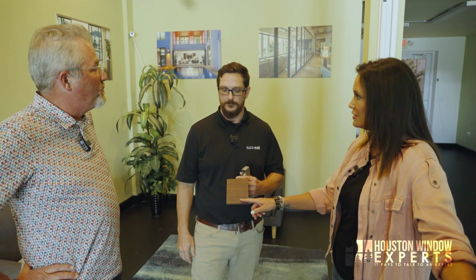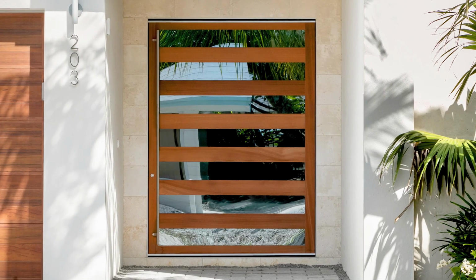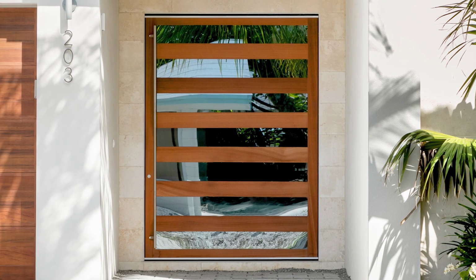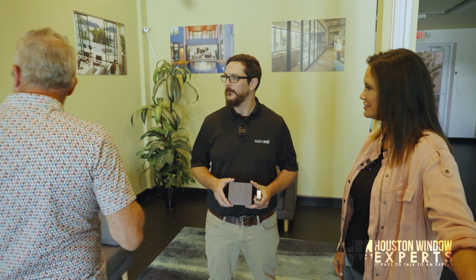Right. Great segue into the finishes, the quality of finishes. Yeah, this looks real. This is incredible. Somewhere, we'll absolutely cut to it. Look, see that door? That's a pivot door. We've got a video about that. But look at how that looks like wood, but it's not. Exactly. Terrific. So we can get the wood on the inside. We should show them that.